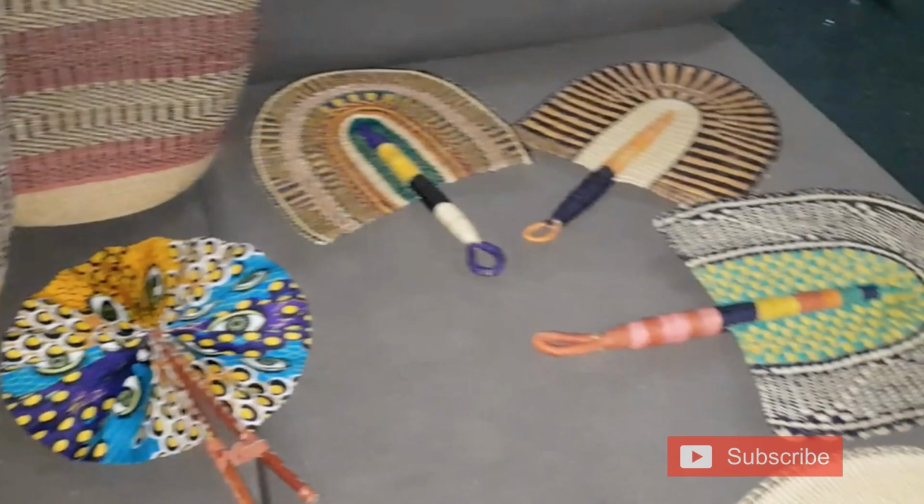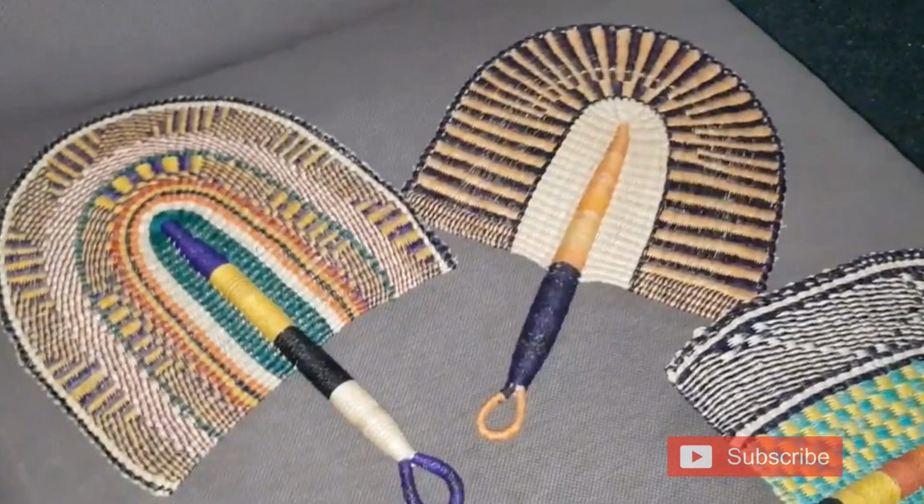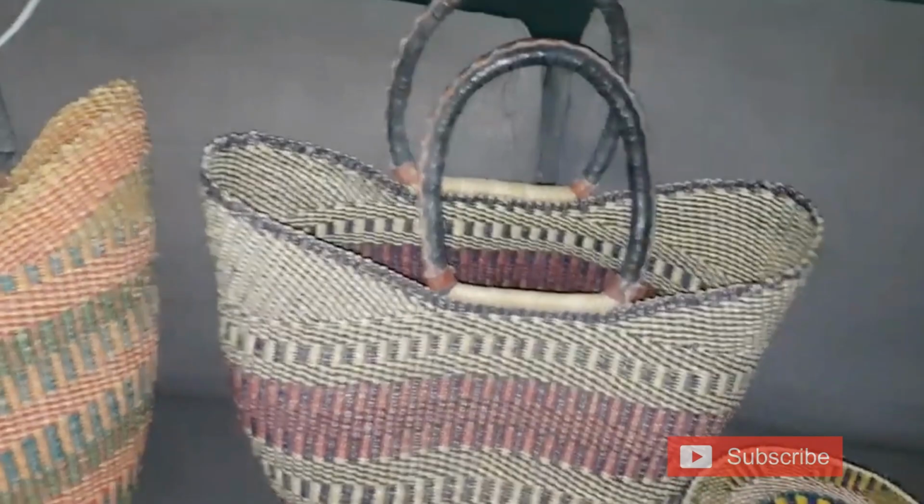So these beautiful baskets here, I met the guy and his family that create this weaving. So they make the hats, the fans, the baskets, and he was actually packing up for the day. And I just moseyed on over there to take a look. This particular fan you saw there has the eyes on it. That's like the protective eye. Got that as well. But I just absolutely love these handbags.